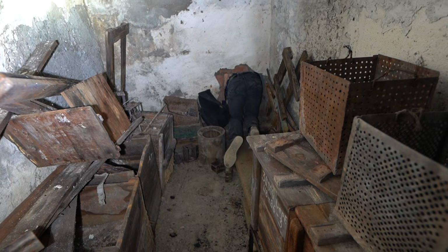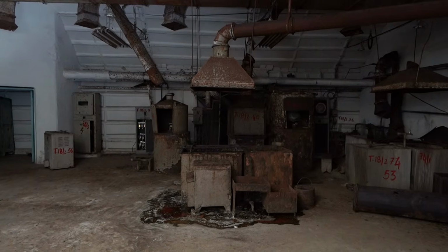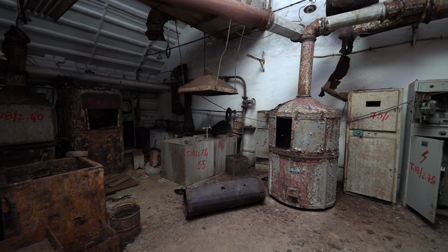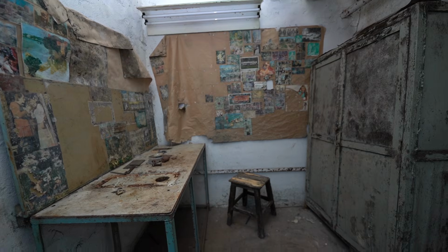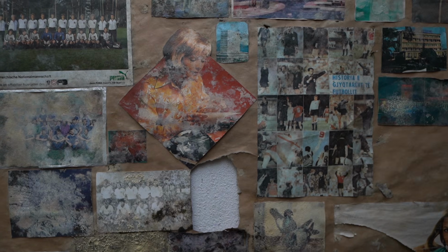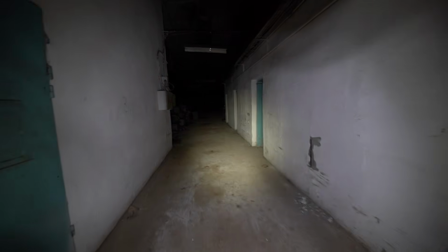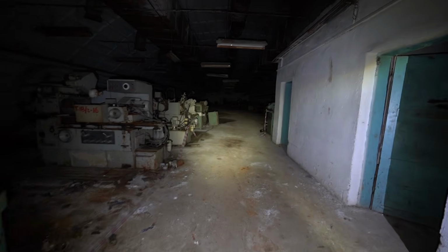It's a real challenge to get from the one to the other part. Alright. Seems we're getting into more interesting parts here. I think we finally reached the place we wanted to see. Here's where the ammunition was made. We finally made it. Never thought this day would work out.